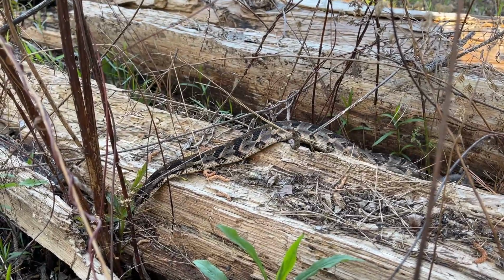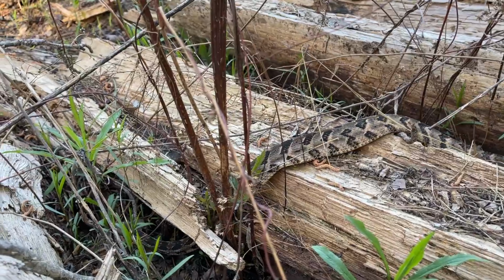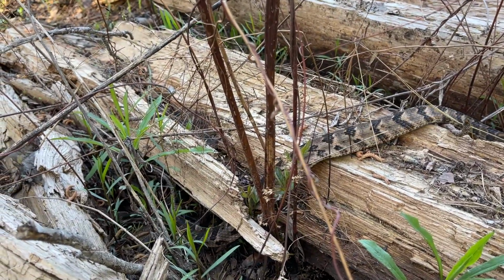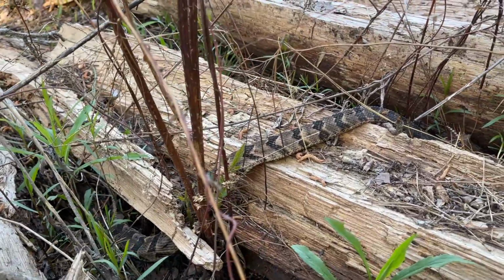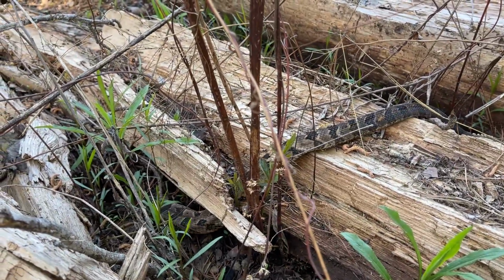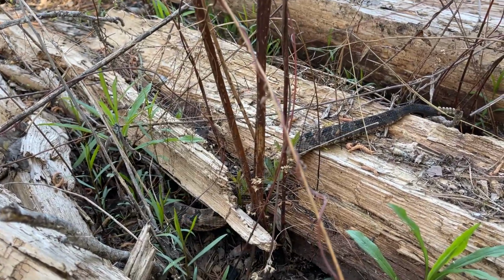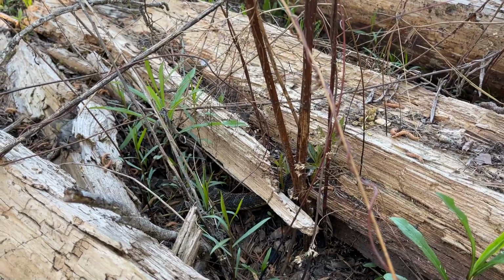Looks like he might go under this log. Oh, there's a hole right there. I wonder if he's gonna go down that. Sure is. That's where he's at. Yep. Very cool. All right, we'll leave you alone. Just kind of wanted to see what you were gonna do. Look at that spider on his tail. The cane train.